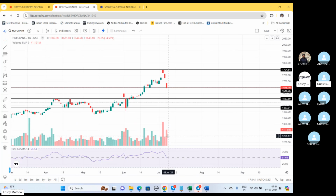But next day, see, the market came down. That's again more selling happening. Next day, if you see this volume candle is huge, that means more selling will happen. Otherwise, it'll slowly consolidate. You can see small red candles here. Once you see consolidation, then wait. Then look for an uptrend.